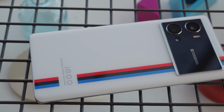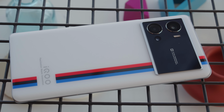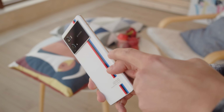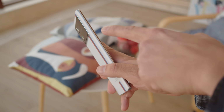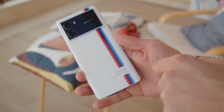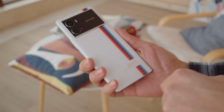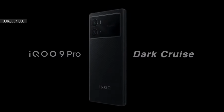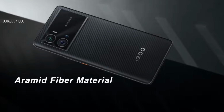Besides the stripes, the other attention-grabbing feature here is the huge glass camera bump that stretches across the backside. The back panel is made of glass with a subtle etched pattern, and it tapers into the aluminum frame. The etching and finish mean that this phone is grippier than you'd expect, and its curves help it feel thin and comfy in the hand. If the stripes aren't your thing, there is also a variant called Dark Cruise. Its back is made of an aramid fiber material developed by DuPont. But either way, the phone is IP52 rated against dust and light splashes.